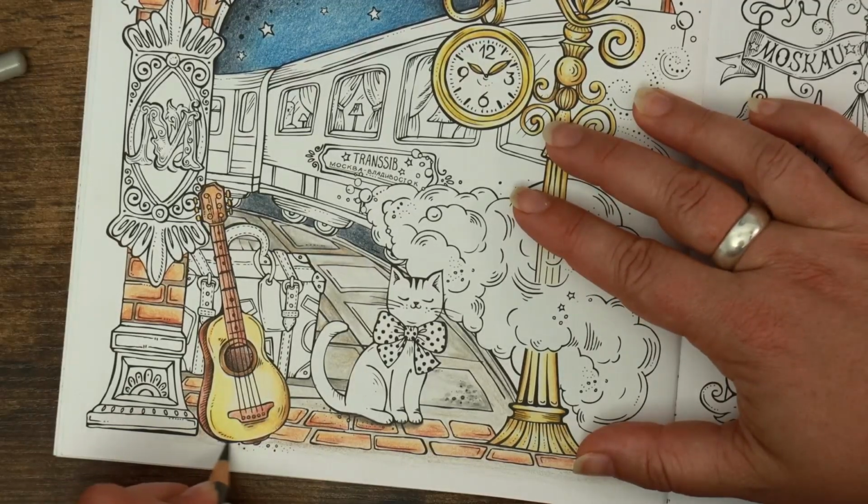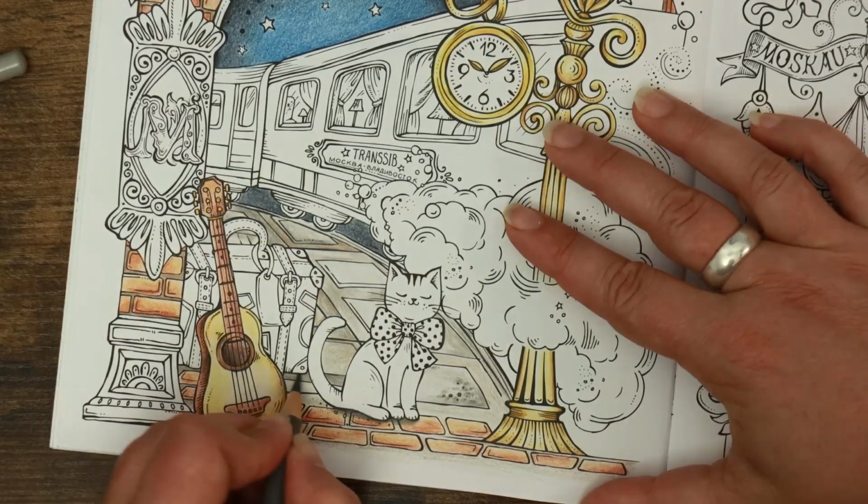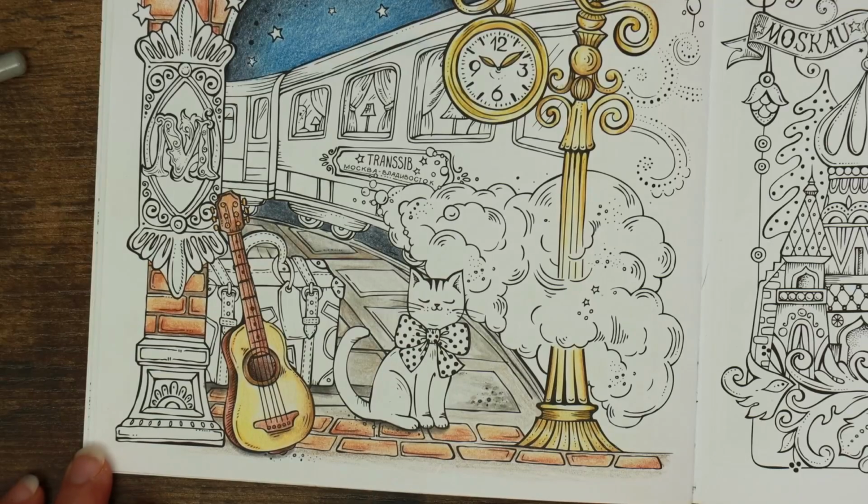So I'll do the same here with this guitar. I know it's kind of out of the frame of the picture, but just a little bit to show that that's the part that's sitting on the ground. And again with the suitcase, we might have to go a bit darker in here, but that's okay. And there we go. And now that's just one of those little touches that's not going to make or break your picture, but it's just nice to add in.